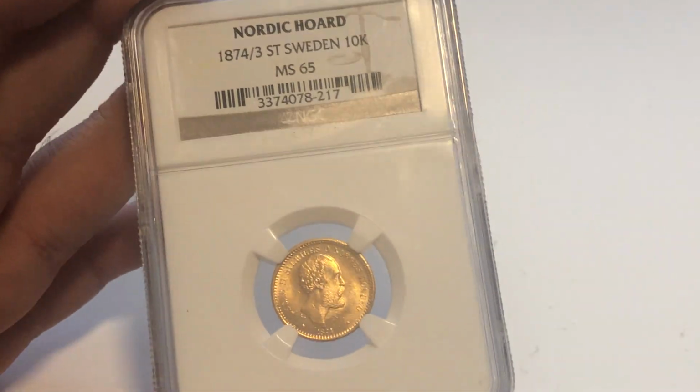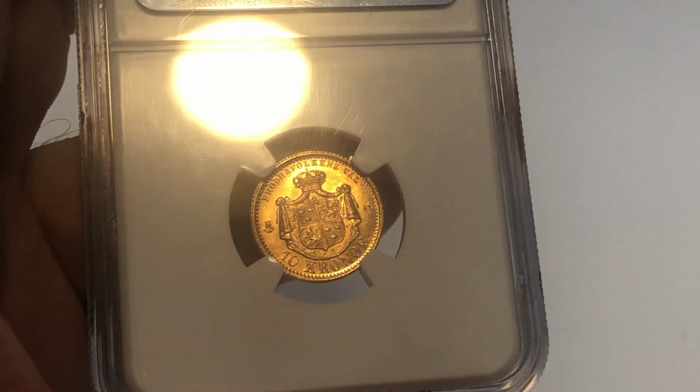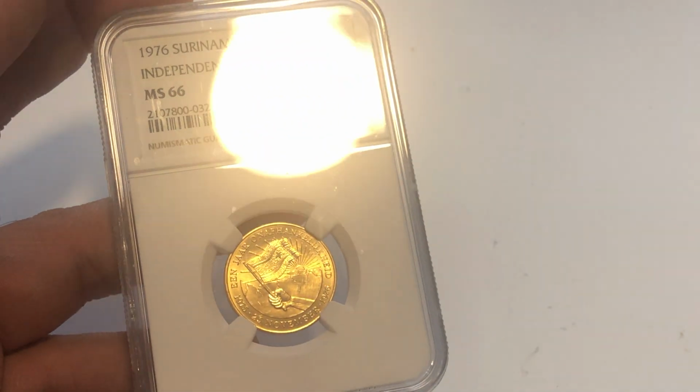So I showed you one earlier. This is an MS65. I like this. I like these coins. Don't think you can go too far wrong. They're kind of rare coins. They are niche, but there are buyers. This I like. I do like this coin.